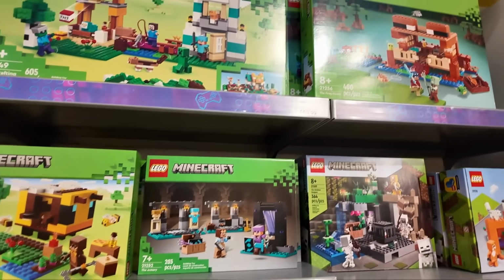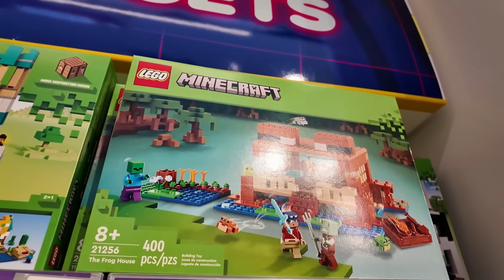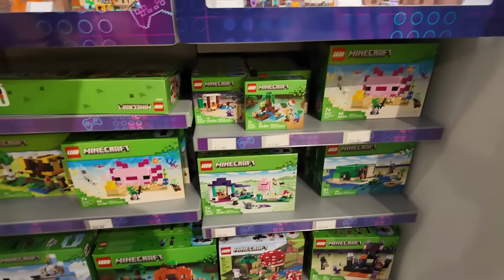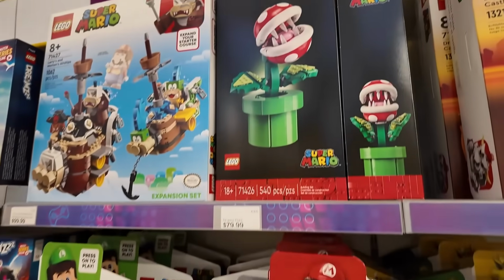And are there any others? I think this one is new as well. The Frog House. Is that where the frogs live? They must live there. Some of these look pretty cool. But I specifically like Mario, and that's why I got the piranha plant quite some time ago.